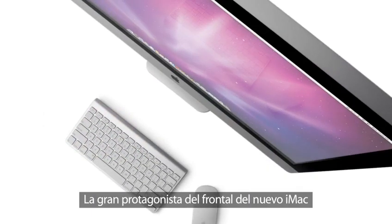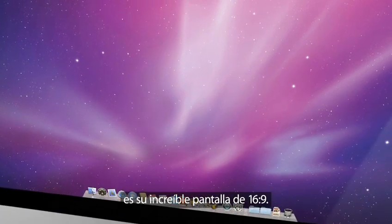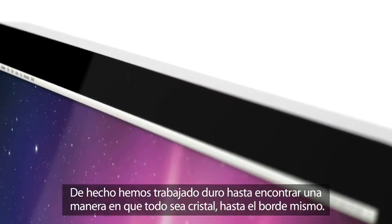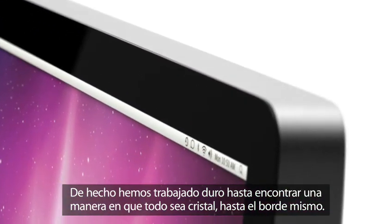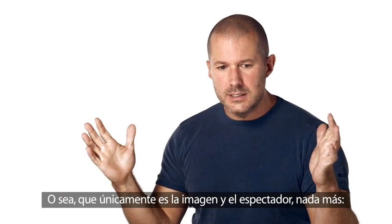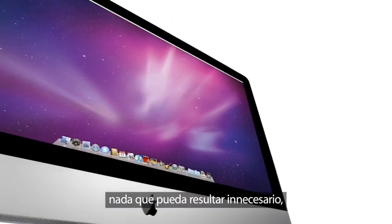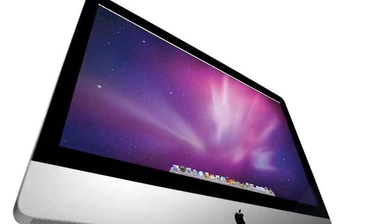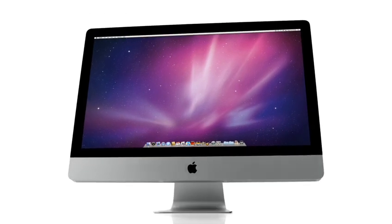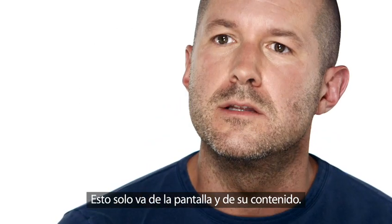The entire front of the new iMac is just dominated by this incredible new 16:9 display. We've actually figured out a way of taking the glass right to the very perimeter. It's just display and then no display. That's it. You are just completely consumed by that image. There's not a detail there that doesn't need to be there. There are no visual interruptions, distractions, there's just no other noise. Everything is about the display, and therefore, everything is about your content.